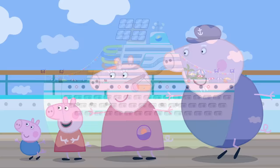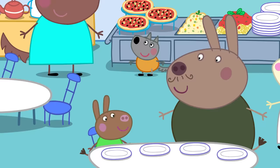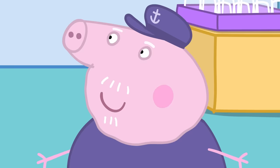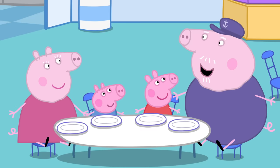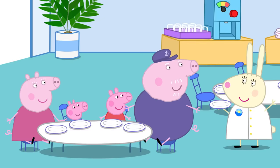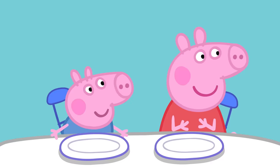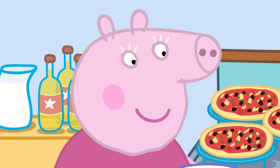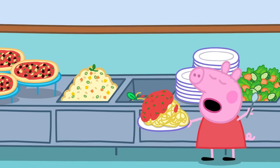Yummy, tasty food. Today on the cruise, Peppa and her family are at a very special type of restaurant. This is a special type of restaurant called a buffet. Just take a plate and choose the food you want to eat. Enjoy! Oh, goody! The restaurant buffet has lots of different foods to choose from. What would you like to eat, Peppa? Spaghetti is my favourite.